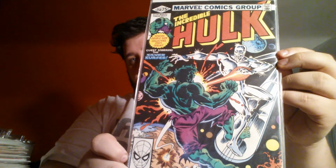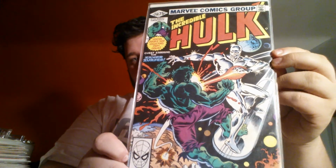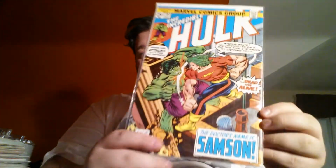Another Incredible Hulk. This is Incredible Hulk #250, featuring Silver Surfer. I tend to buy books of covers that I like, or of characters that I like. That's just kind of the way that I go. And this is the Incredible Hulk #193 with Doc Samson.